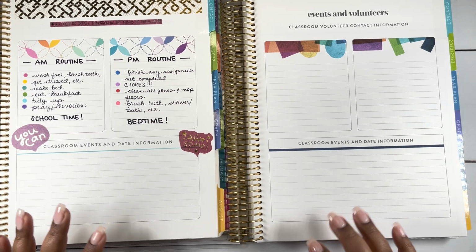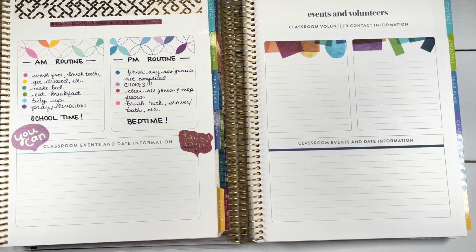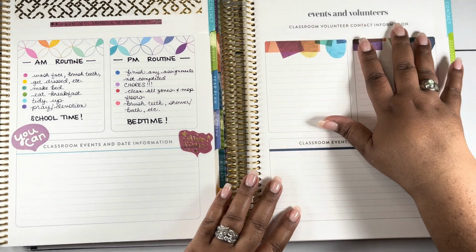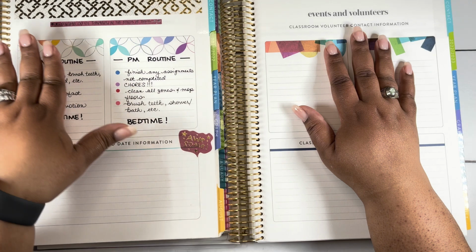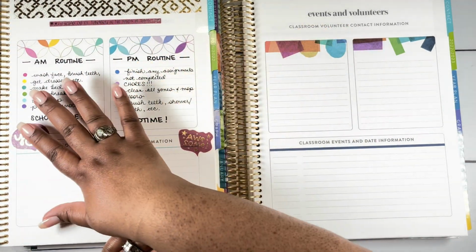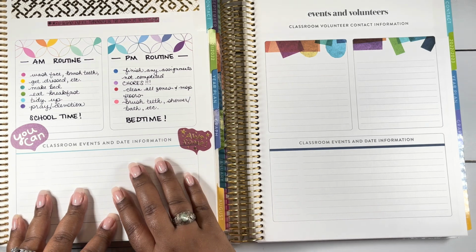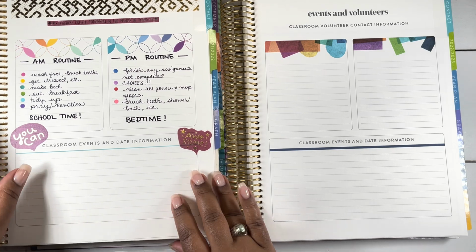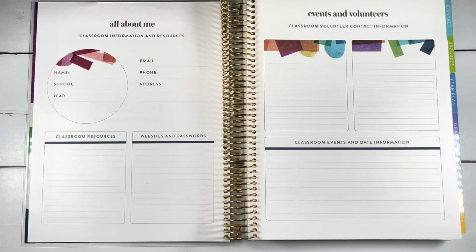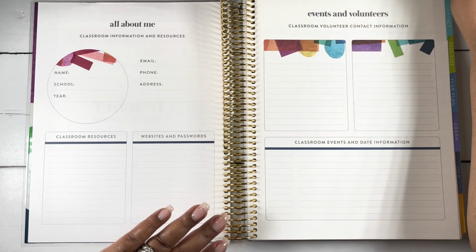Because I'm a homeschool mom, I usually just make this more homeschool specific. So events and volunteers, classroom volunteer contact information. Because I'm not in the classroom, I just usually take some washi and take stickers from the teacher sticker book, which I will share with you later, and just make it my own. Usually here I will put field trips that we take as a family, and we didn't really go anywhere this year. So that's how I usually set that page up for homeschooling.